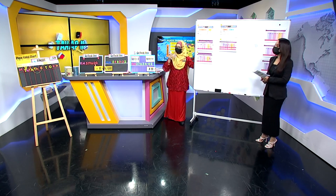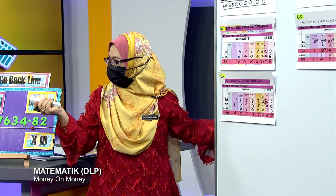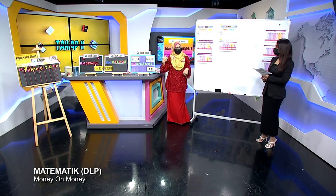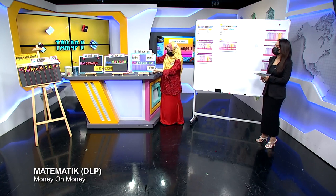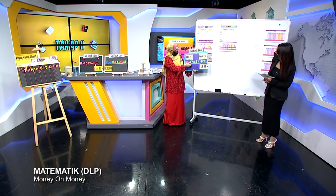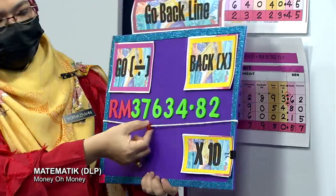So those are the keywords for division of money. So the next, using the go back line. What does that mean? Go back line. For example, I give you: as you're holding that, this line is the button. Control, go and back.